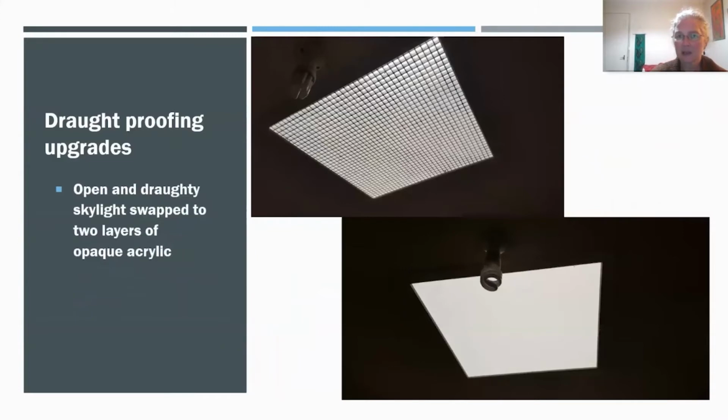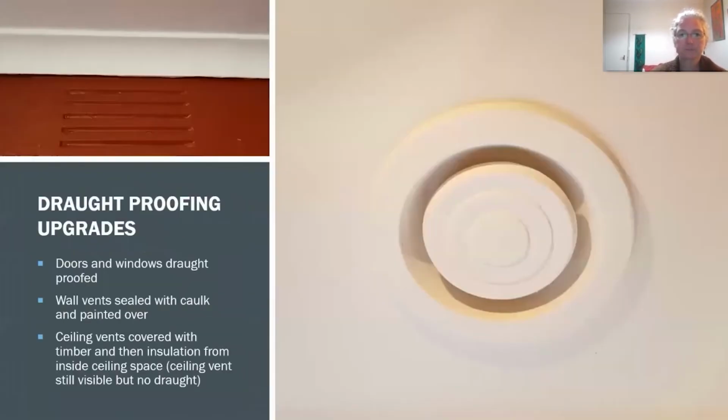There's things like skylights. They can be very drafty, and ours was completely open pretty much, so we've figured out a way to seal that as well. Things like wall vents, ceiling vents, they can all be completely closed up, and I can explain on the day how to go about that.